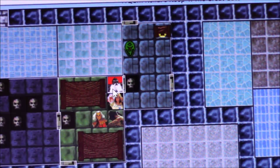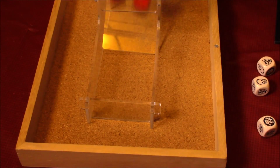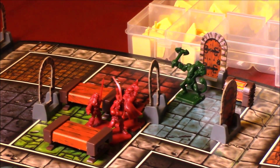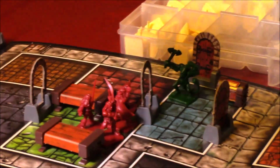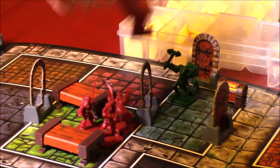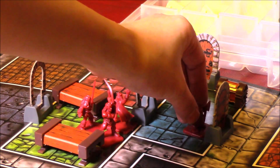Excellent. Now the dwarf can move in. Let's roll for his movement. And he rolled a 9. With that, he is going to... What could he do? Well, he needs to get out of the way, so barbarian could go through, I think. Let's go in. 1, 2, 3.